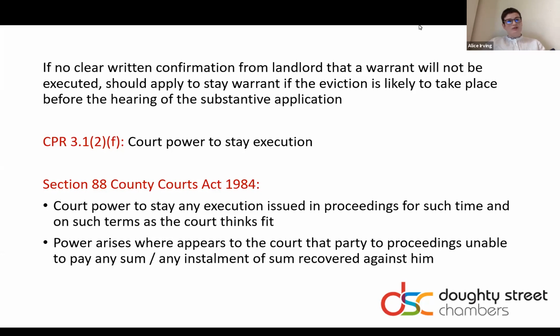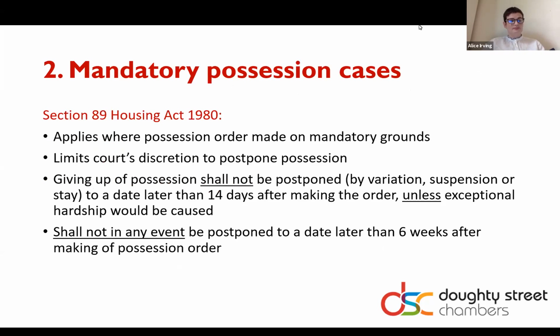And hopefully by then you'll have held the position of the tenant safely until that substantive matter can be dealt with. Can we have the next slide, please, Jim? As I'm sure you're aware, the situation is different in relation to mandatory possession cases. You can't get a stay or suspension using the powers that I've just discussed.